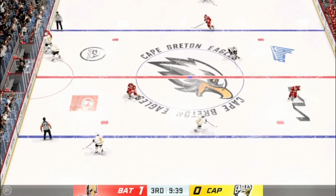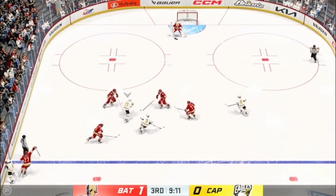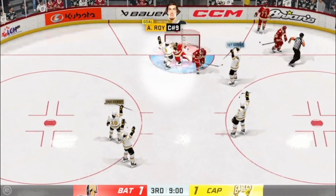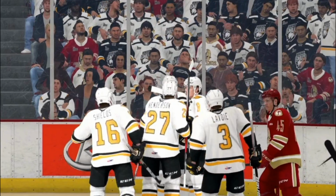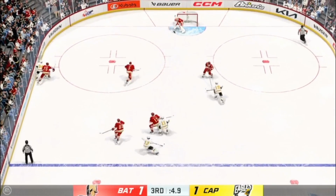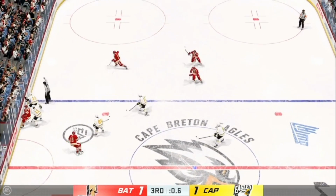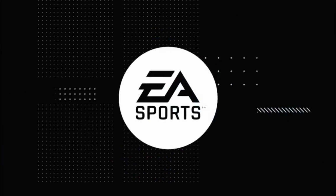And right now, Andrews with the goal scorer for Arcady Bathurst. Here's Henderson with the puck. And here's a shot, and they score! Antoine Roy levels the game here in the third period. Schmidt with it for the Eagles. Down the other way. His pass intercepted by Arsenal. And now Arsenal with it. Lost it. And we are headed to overtime in Cape Breton.